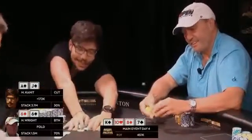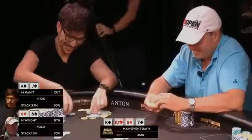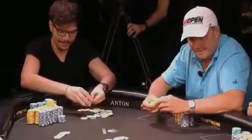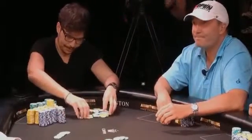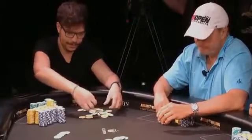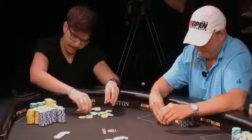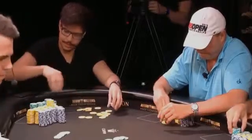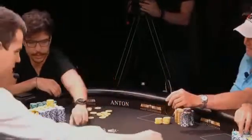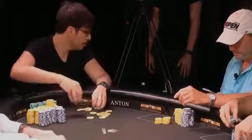These hands show why Mustafa is one of the best in the world. Yes, he got lucky with the A7, but he played it very well, and moves like that is what makes him so tough to play against. And with that pot, Mustafa moves up to almost 4 million chips. Remember, there's only 21 million chips in play, so Mustafa has about 20% of the chips in play.